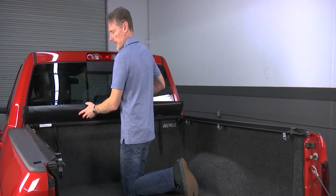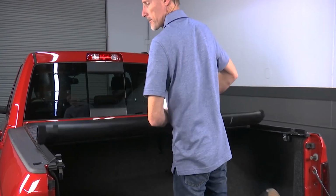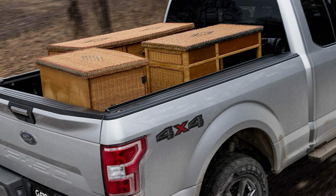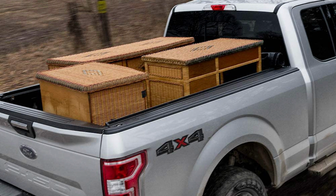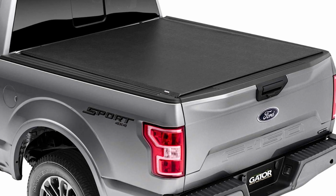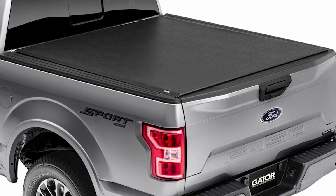Whenever you're not using this cover, you can easily roll it up and secure it with the use of a storage strap. With this, you'll be able to enjoy total access to your truck bed since it won't take too much space. Taking into account everything that it can offer, it is undeniably one of the best roll-up tonneau covers for F150.